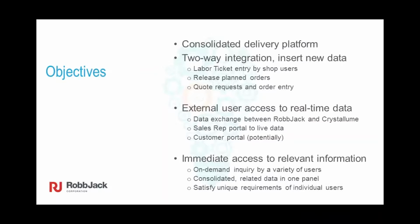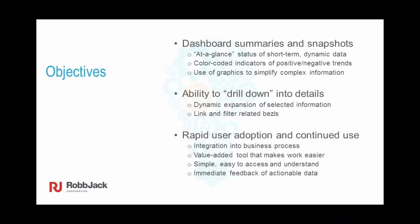All right, so looking at some of that information. Consolidating related data in one panel, so like production control has 4 views, I'll show you, and then satisfying some of the unique requirements of individual users. We'll look at that in a second. The objectives of this: dashboard summaries and snapshots at a glance, using color-coded indicators so that when you just pull something up right away, you know is it good or is it bad. Use of graphics to simplify complex information. So rather than getting into lots of grids with data people have to think about, just show them a graph so that they can say, yeah, we're either trending up, trending down. Process right now is good or it's bad.